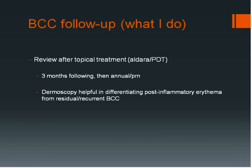What do I do with topical therapy? Well, I think the big thing to remember when you use Aldara or PDT or FUX for IECs is that you'll have a lot of post-inflammatory erythema lasting a month or 2 after you finish treatment. And so having people back within 2 to 4 weeks to assess the site and efficacy or otherwise is really not very helpful at that stage. You need to let them settle down. So I usually give them 3 or 4 months, then get them back.